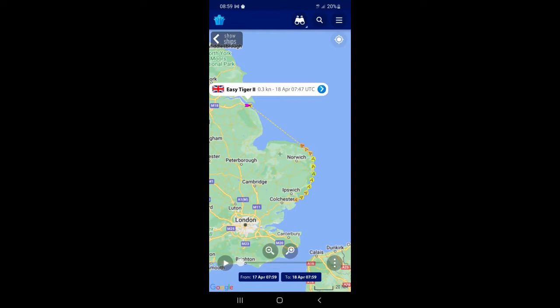So Wells-next-the-Sea was a possibility, but rather pushing it with our 2.1 metre draft. So we opted to go straight to Grimsby. So a long leg, and it was going to be an overnighter again, and this is what it was like.